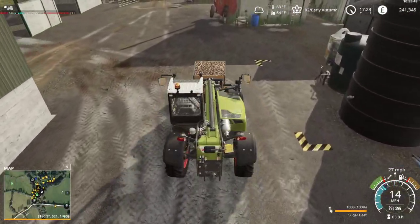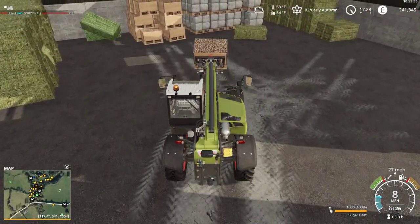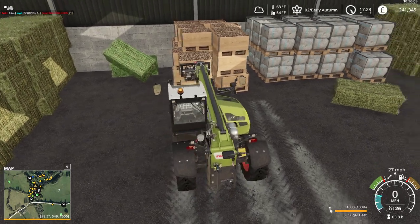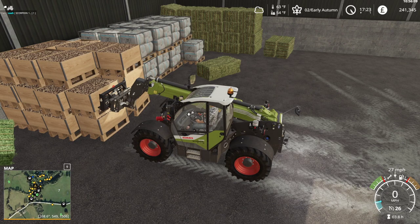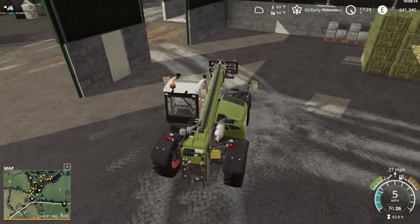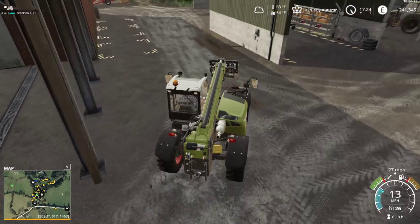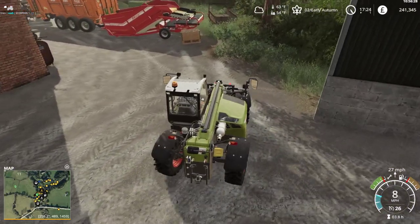Now the other option would be just to say I'll do what's 13,000 in the crate making thing. So maybe we'll do 26 and put the last 4 in the main silo. We can sell it. So we're going to have 42. If I do all of them, I'm going to have 42 crates. 42,000 litres of sugar beets.